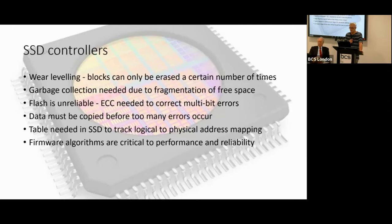The SSD controller has to all the time carefully monitor read error rates on all the pages on the device. And just when it thinks that the data is going to become unreadable soon, it has to copy the data out. And the trick is making sure you do it not too late, but also not too early, because if you do it too early, again, you affect the lifetime of the device. So that process is actually very complicated and usually very proprietary. It involves a lot of knowledge of the precise flash type, manufacturer and so on. It's one of the major difficulties in actually producing a reliable device.